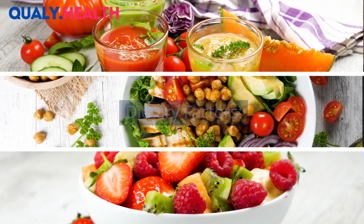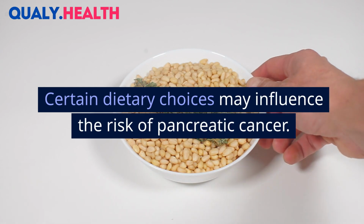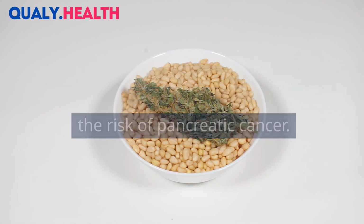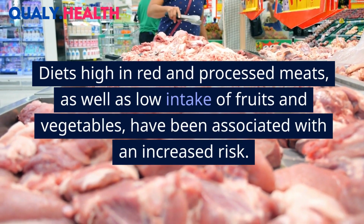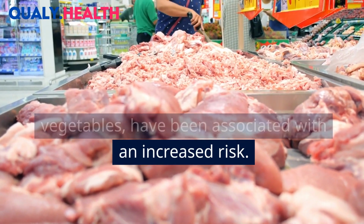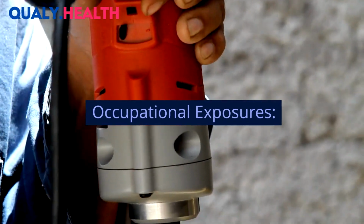Dietary factors. Certain dietary choices may influence the risk of pancreatic cancer. Diets high in red and processed meats, as well as low intake of fruits and vegetables, have been associated with an increased risk.